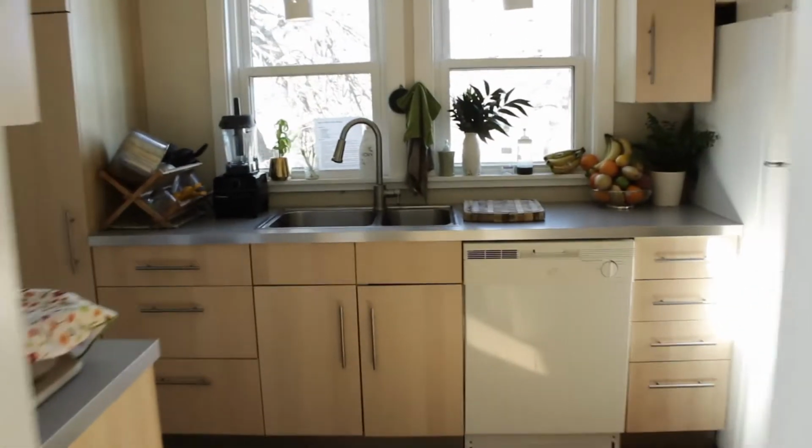I just wanted to share with you guys what's in my pantry, all of my staples, what's in my fridge. I just want to show you my kitchen because it really is my favorite place in my entire apartment. I love this apartment. If you guys want an apartment tour, let me know. But my kitchen is definitely my favorite part. So I wanted to share that with you guys. So let's go.